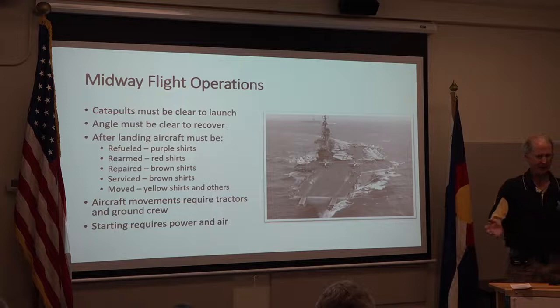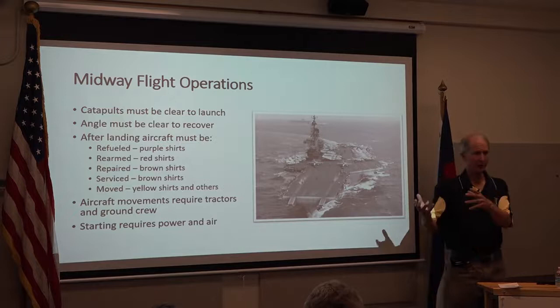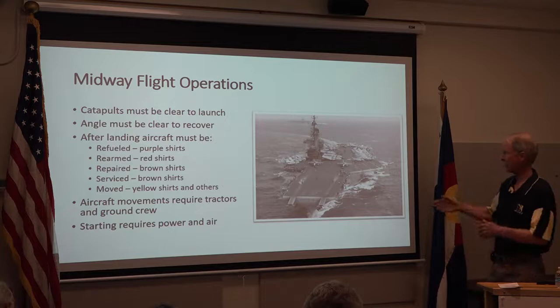Similarly, you require tractors and ground crew for that. You also require ground crew for starting. The modern ships have power under the deck. In the Midway, it was all carts dragged by tractors. So there were people going everywhere to launch airplanes. And that happens on all ships, but it was more of a ballet on the Midway.